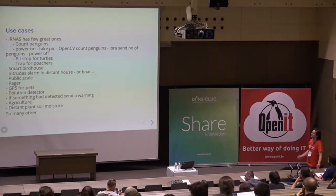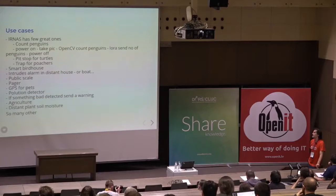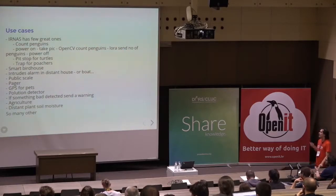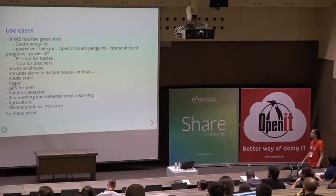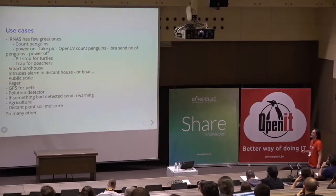GPS for pets: there is one project for a low-powered GPS that sends the data each hour, with the location accurate to around 100 meters, and it consumes only some microamps, so it can last for 10 years without charging. Maybe pollution detection, or a warning when something bad is happening, agriculture, plant soil. There are so many use cases, but you just need to think about it in a way that you send as little data as you need. So you just need to think about low data.